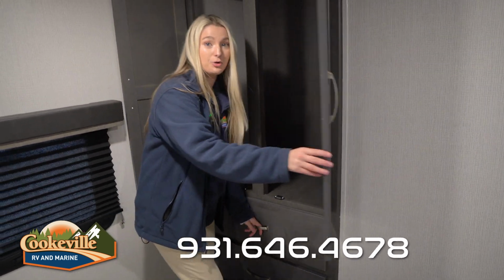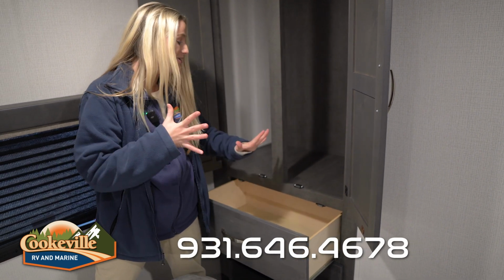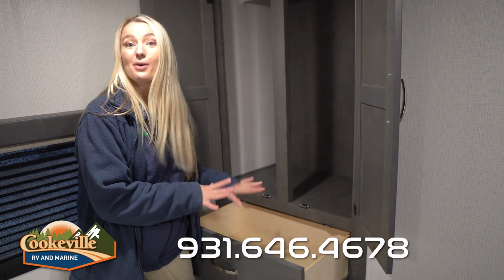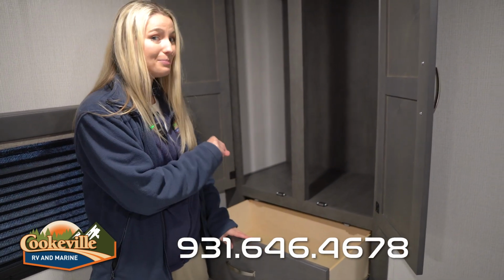Underneath, we have 3 drawers, and you guys, these things are sturdy. They're not going to come undone while you're going down the road, and they're nice size, so you can fold up a ton of clothes in there. If you want to put your socks and your underwear and your pajamas, you have plenty of room to do that.